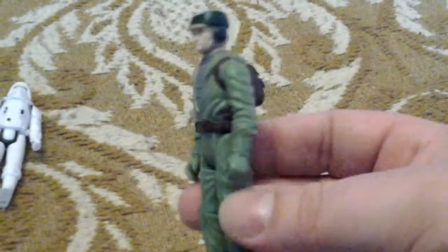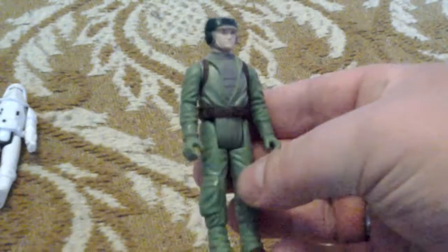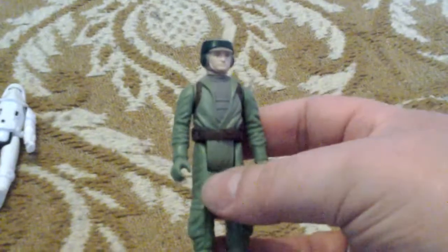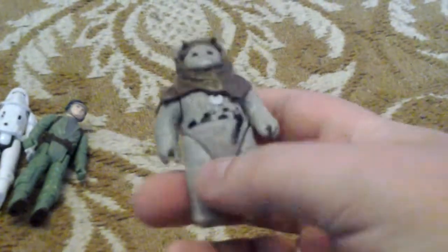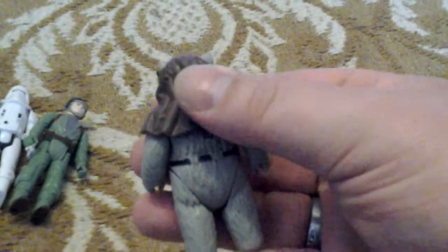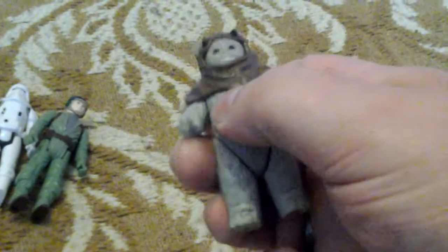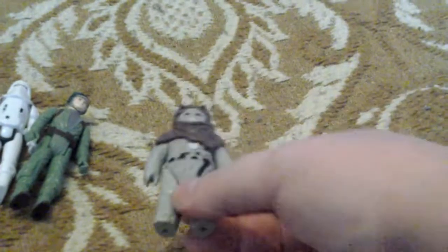Up next we've got an Endor Rebel Commando. I always loved this figure as a kid, with his backpack on and his hat. Lovely. It's in nice condition as well, that one. We've got a Chief Chirper, very common figure. Still with a rubber thing. That's actually not in bad condition, that. Just needs the little staff. I'll have to try and find one of them.